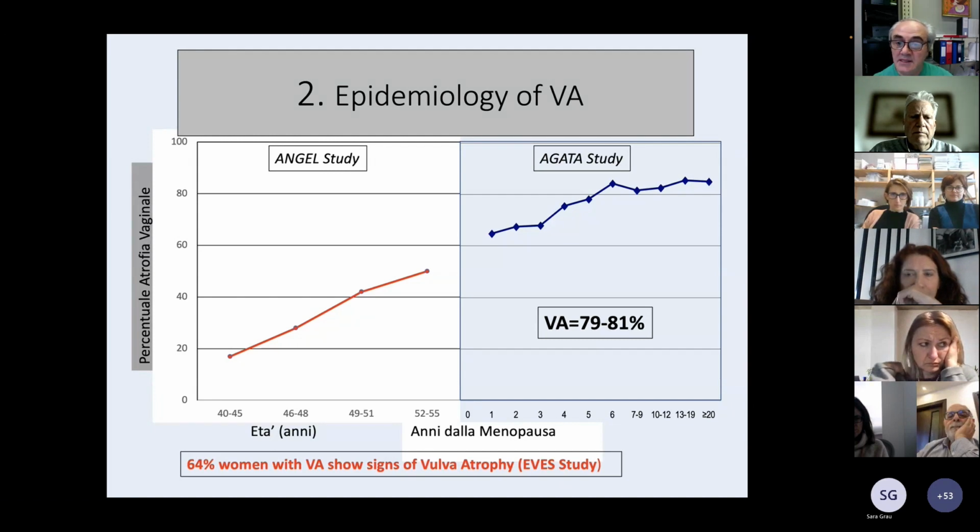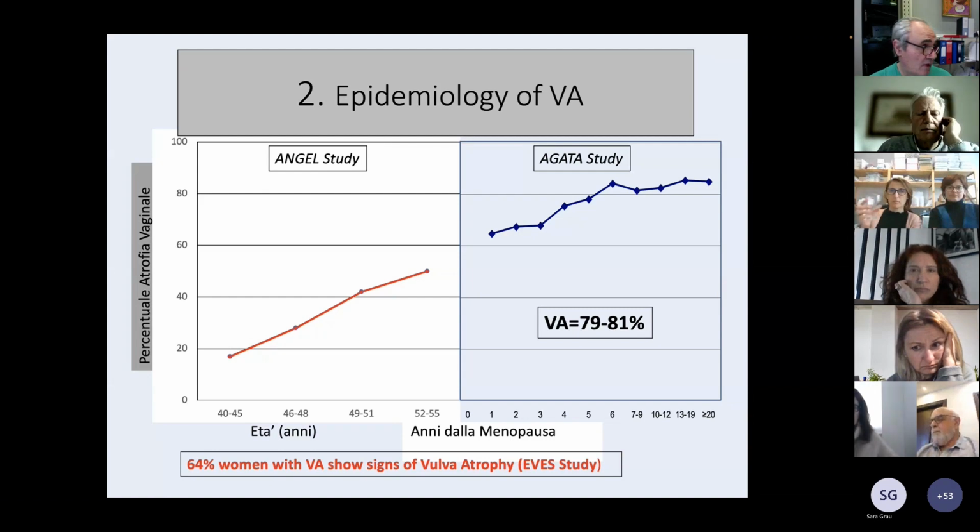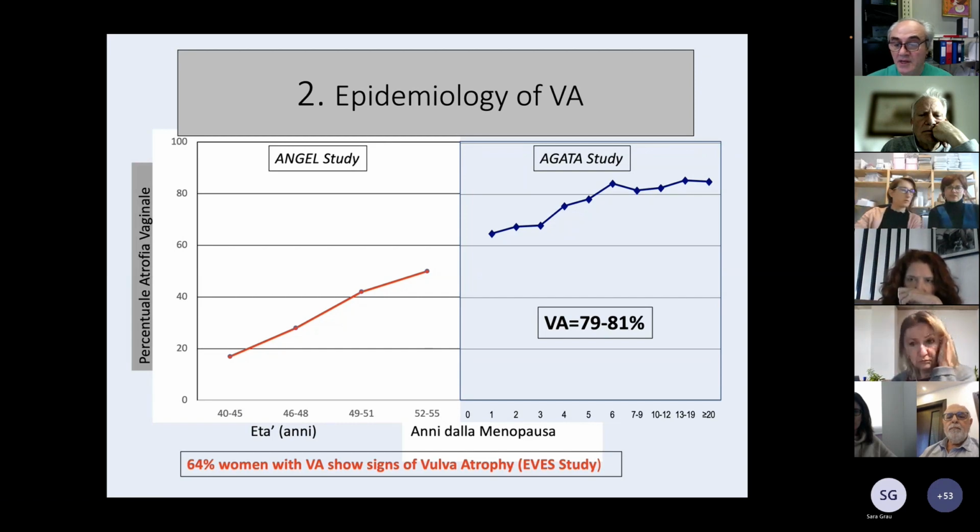And you can see here that we performed two studies. The Agatha study was an epidemiological study in postmenopausal women, and we were surprised to see how frequent vaginal atrophy was in women. You see here that the prevalence was about 80% of women, but just 1 year after the menopause, 65% of women suffered from symptoms of vaginal atrophy.